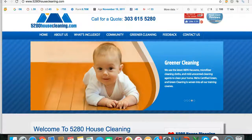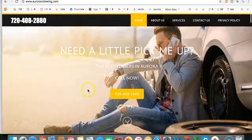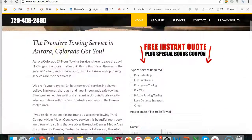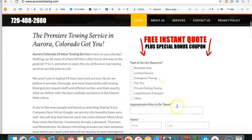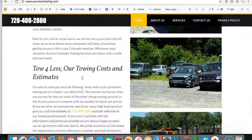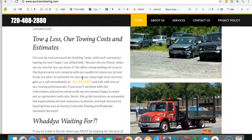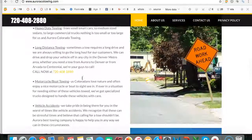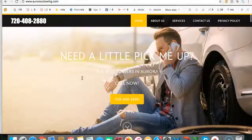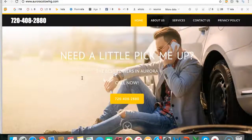Let me show you an example of a site that I'm doing. Here's a towing site. I can click to call this right now, so you can see it changed. Got a free instant quote right here, and as you can see, I got authoritative content, almost 1,000 words. People aren't going to read 1,000 words to get a towing company, but Google's going to recognize it, and that's what's going to separate you from being on page 31 and being on page 1. That big of a deal.